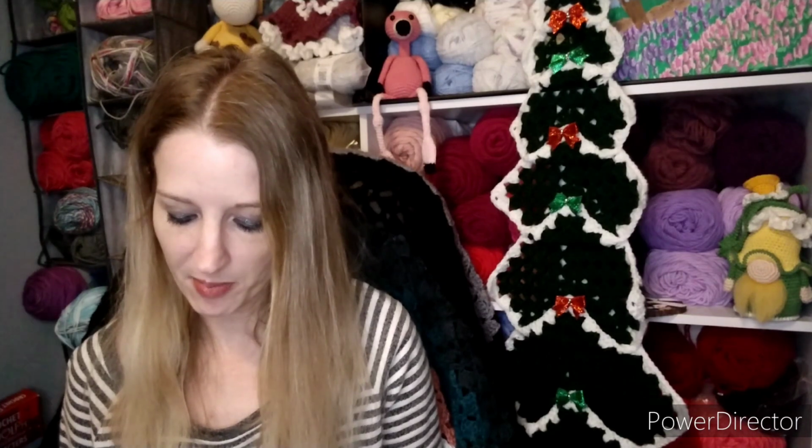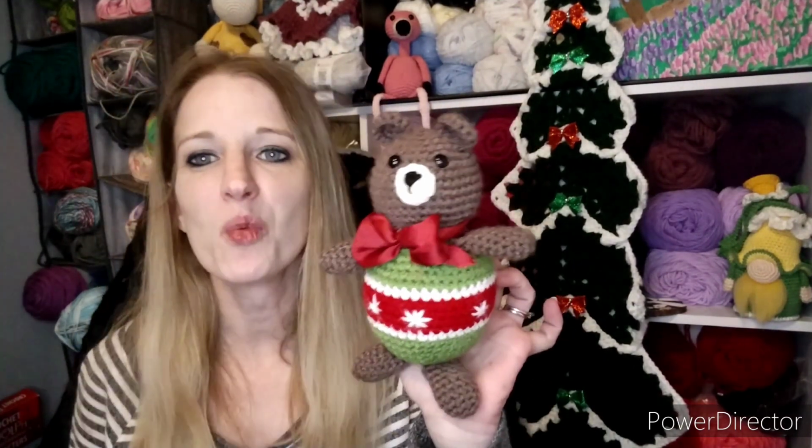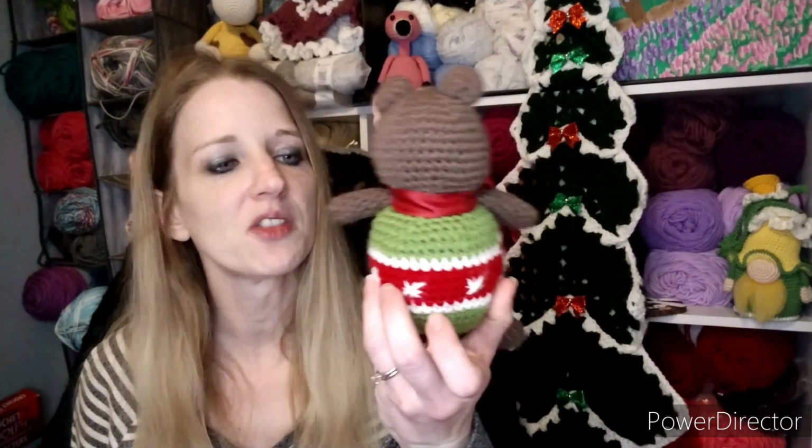And so that is all the ornaments that I have to share with you all. I did make this little guy last year, and I can't remember, I'm thinking that Terry from Yarn Joy Podcast shared this on her channel last year, if I'm remembering right. And it is a little ornament bear, and I just love him so much. I wish that I hadn't stuffed the arms, because if I hadn't, his arms would have laid flat against his belly. But I just think he turned out absolutely adorable, and he was so much fun to make.